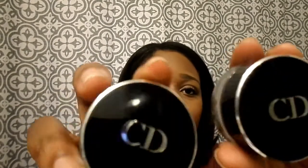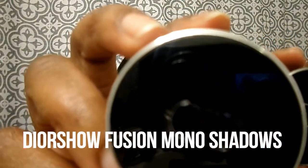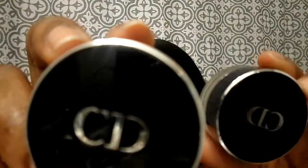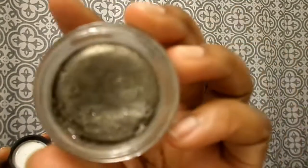Next thing I want to talk about, sticking with the eyes, are their Mono Fusion single eyeshadows. I have Hypnotique in 881, and I also have 381 Millennium. These are hard to open sometimes. That's Millennium, which as you can see I put a dent in, and this is Hypnotique, which I've had for a while, but I just haven't been wearing it as much.